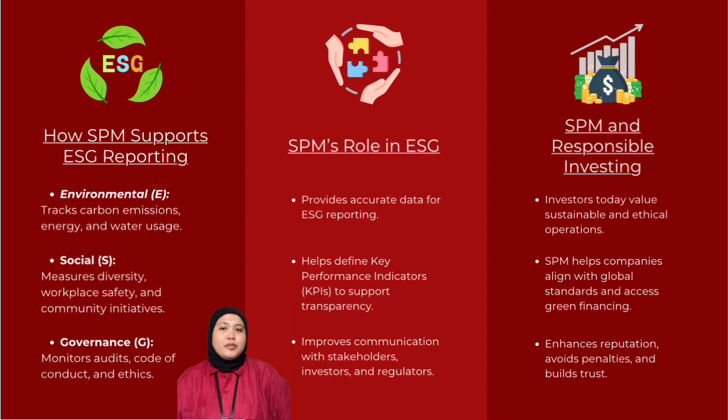Sustainability performance measurement is essential for effective ESG reporting. It breaks down into three key pillars: environmental, social, and governance. Under the environmental aspect, SPM helps track important metrics like carbon emission, energy consumption, and water usage. For the social dimension, it measures diversity in the workforce, employee safety, and community engagement initiatives. Meanwhile, in governance, SPM ensures companies monitor audit results, ethical compliance, and adherence to codes of conduct.